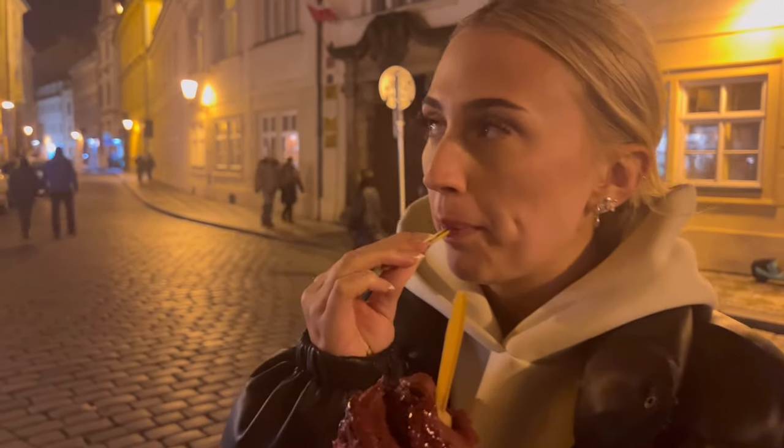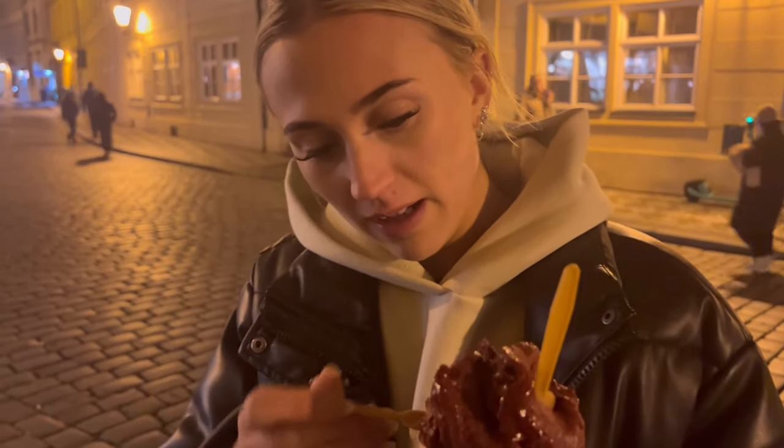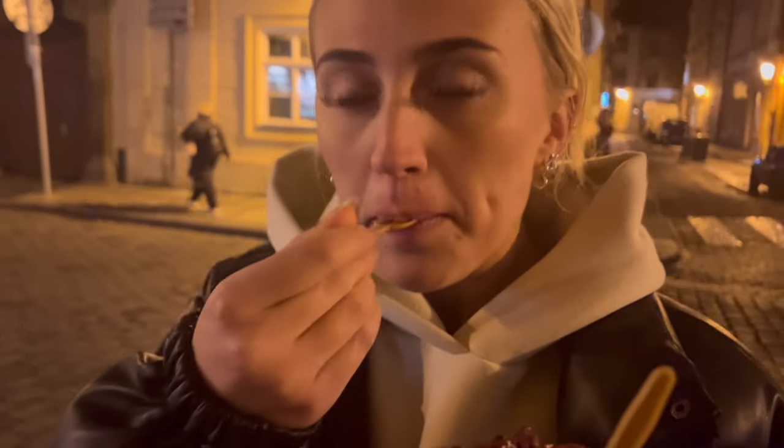Nice. Ooh, yeah. Would you say it's better than the one that we had in Dublin that time? Was it blueberry, that one? Pomegranate, possibly. Don't know if we had blueberry. No, we didn't. Nice, though. Yeah. Let's try some of the pomegranate as well. Oh, yeah. You can tell it's maybe proper fruit.